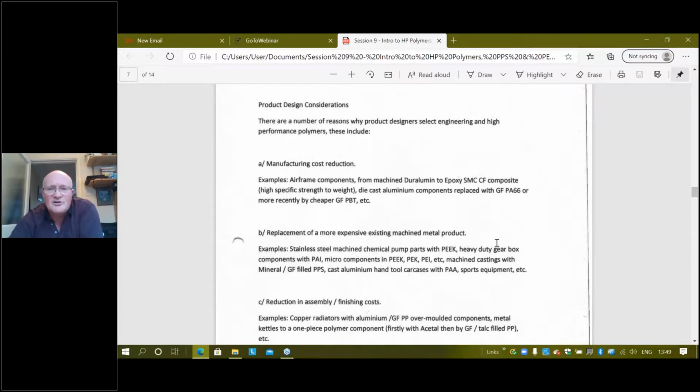I can remember one job I worked on as a consulting engineer. We got the payback from the cost of the tool within the first 20 minutes of production, because the CNC costs of routing out stainless steel components was prohibitively high. So we recovered the PEEK tool cost rapidly on that job within the first 20 minutes of production. It's not uncommon.